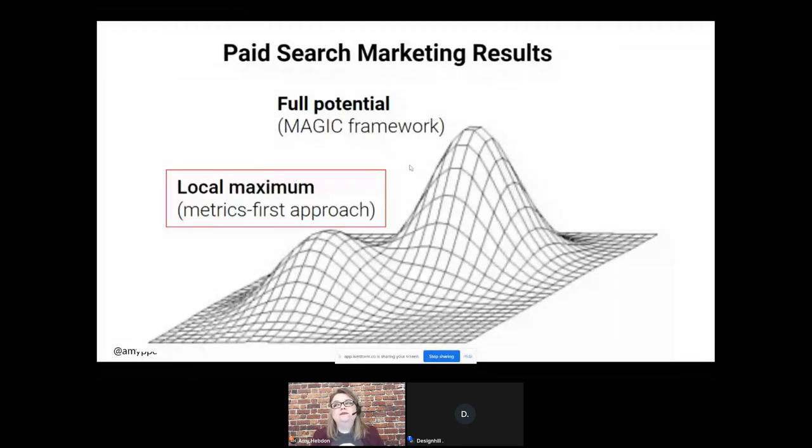Or if you have a really good suggestion for what might make the account better, but you don't have the soft skills of how to communicate that to your decision maker, and so they just say no, then you're stuck in this local maximum without being able to move forward because you don't necessarily have the skills. So getting from a metrics first approach to really reaching your full potential, that's not a paint by number system. It's not follow this step and this step and this step. You have to really understand how everything's working together, which is why using this framework is so important. And this is what we're going to be going over today.